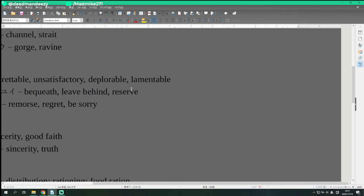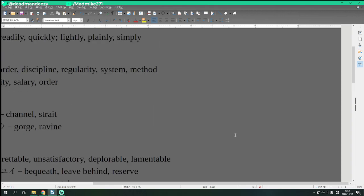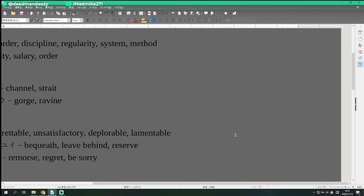Chitsujo. A channel or a strait is a kaikyo. Kai on the left side for an ocean. And kyo on the right side with our mountain having a thin space between them for the gorge. Kaikyo is an ocean gorge between two pieces of water. Next we have regrettable, unsatisfactory, deplorable, or lamentable with ikan, leaving behind, i, some regret, ikan. Ikan is regrettable or deplorable.